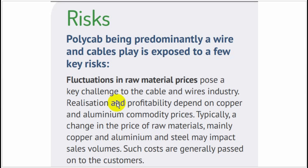Let us look at the risk that this company faces. PolyCab, being predominantly a wire and cable play, is exposed to a few key risks. One of them is the fluctuation in the raw material prices, which poses a key challenge to the cable and wires industry. Realization and profitability depends on the copper and aluminum commodity prices. Typically, a change in the price of raw materials, mainly copper and aluminum and steel, may impact sales volume. Such costs are generally passed on to the customers.